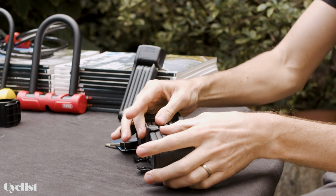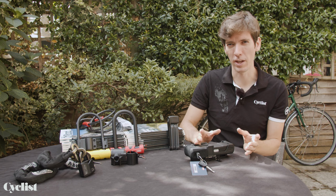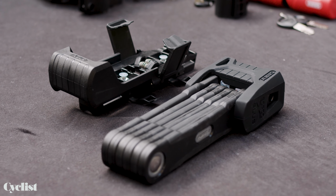This is not a cheap lock, it's £139.99. But that's not too bad considering that you're protecting a £1,000 or £2,000 road bike potentially, and this is going to be a big deterrent to thieves.